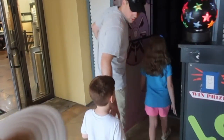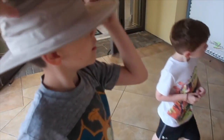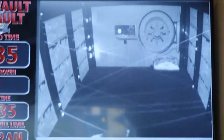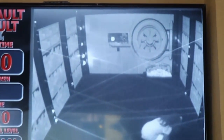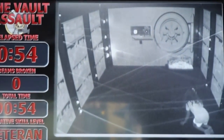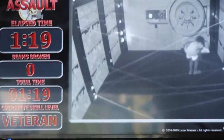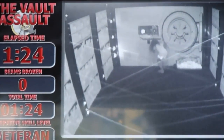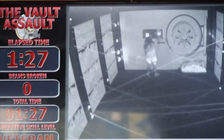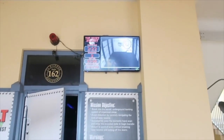Now Gwen's gonna go this time. There she goes. Wyatt, let me see your hat. It looks pretty cool, dude. Now keep it on. I like it. See her little head poking. There she goes. She's going to that side. Trying to get to the lasers. She's doing good. Good job, Gwen. Good job. No lasers broken yet. All right. She made it over. We just gotta go put the code in. Woohoo! Good job. Zero lasers.